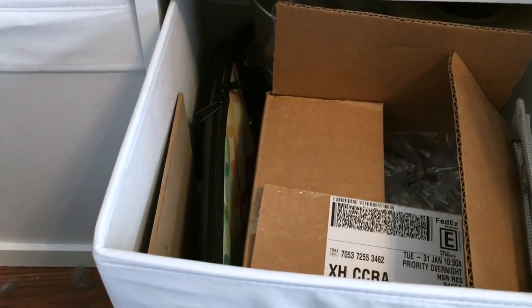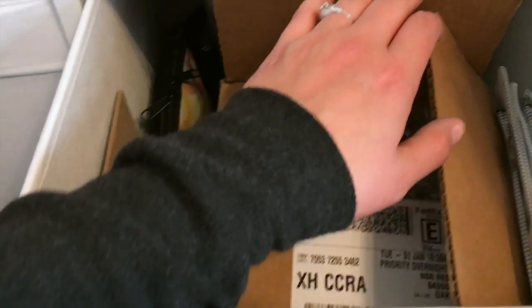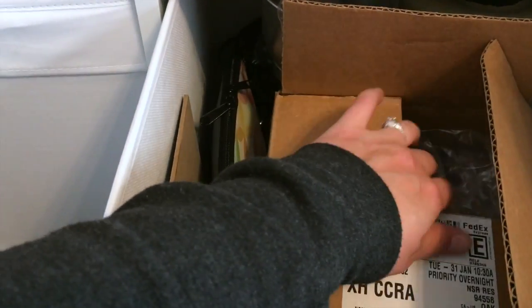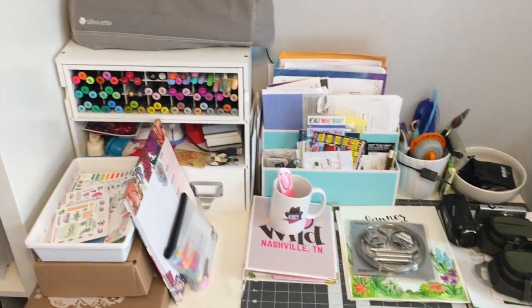And this thing is a bunch of random stuff that I haven't figured out where to put. Extra pouches. There's some film for my Silhouette, some extra lighting, and the buttons for my patrons that I need to mail out. And then here is my secondary desk.